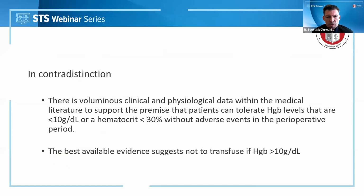And with respect to it not panning out, in contradistinction, there are voluminous clinical and physiological data within the medical literature to support the premise that patients can indeed tolerate hemoglobin levels that are less than 10 grams per deciliter or hematocrit of less than 30% without adverse events in the perioperative period. We first basically recognized this in the Jehovah's Witness or faith-based cohorts that had a refusal outright of blood transfusion. When faced with an inability to transfuse patients, they did find large series of patients that had hemoglobins below this threshold, and indeed the adverse outcomes were not there.